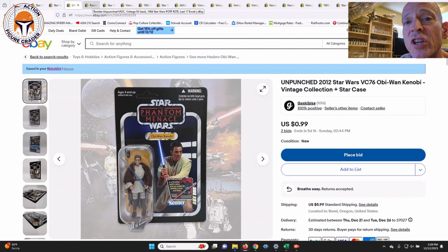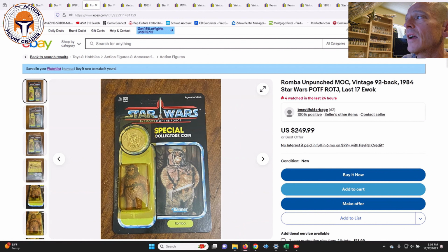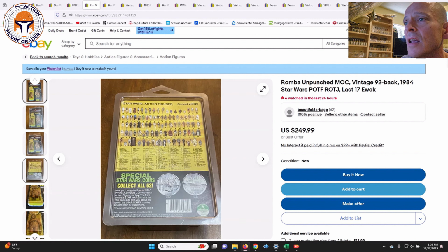Let's dig into some Vintage Kenner items. We've got a couple of buy it nows. This seller's got a number of items available as well. So go check out Seller's Other Items link. But he's got a beautiful Ramba unpunched US card, Power of the Force. It looks really clean. It is a yellowed blister, as is come to be expected.